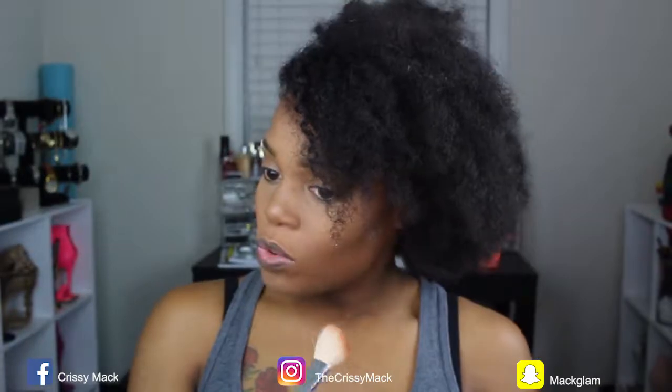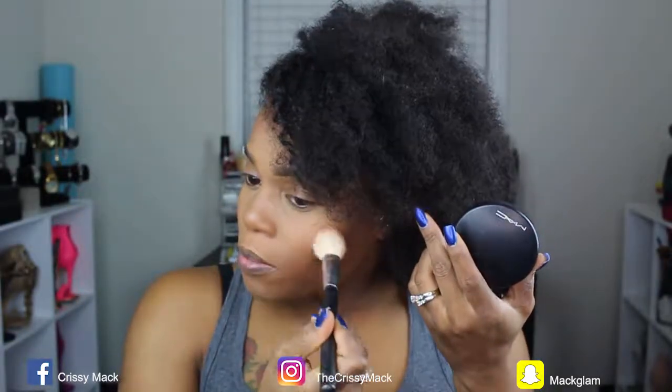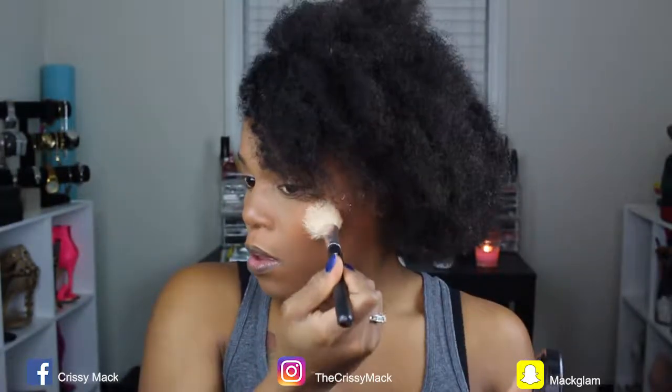And sometimes I may just add the pigment until I get it to the intensity that I want. Like so. Whew. And then just blend it out. And that was just me blowing away the excess.